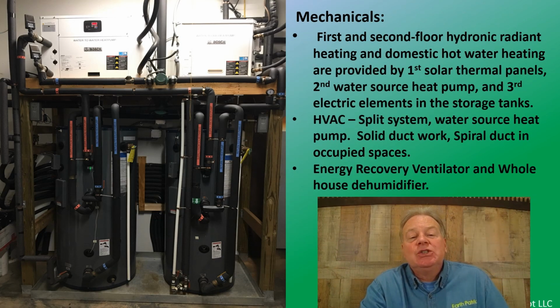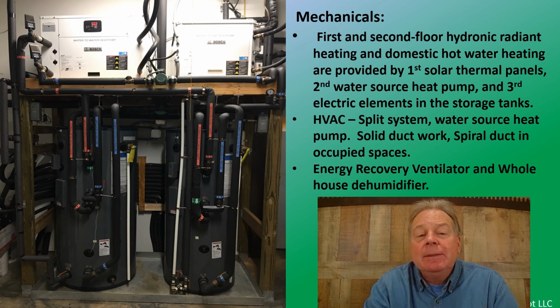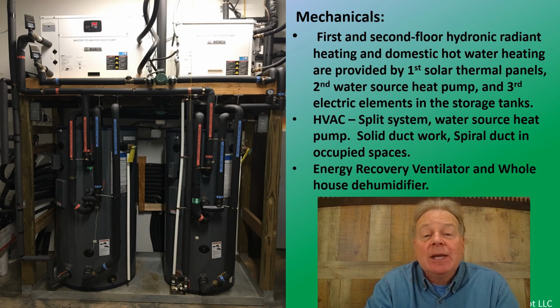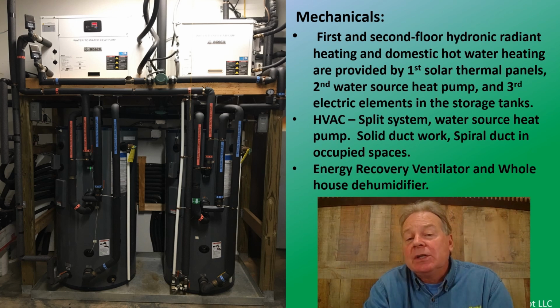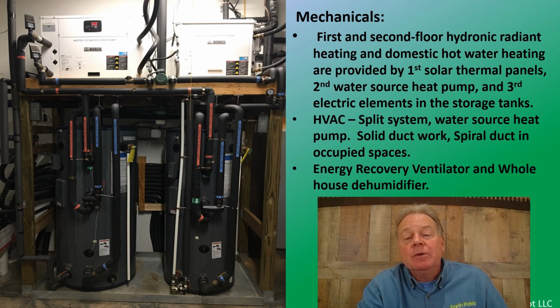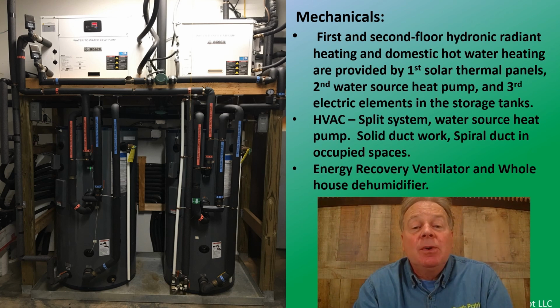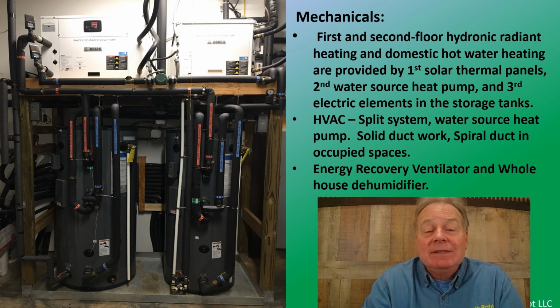Pictured here are two water source heat pumps situated over two hot water thermal storage tanks. Both water source heat pumps, often referred to as geothermal systems, share the same closed ground loop system. In this case, the ground loop is horizontal as opposed to a vertical ground loop. The solar thermal hot water panels on the roof, three 4x8 panels, will provide heat to both tanks when the sun is out and active.